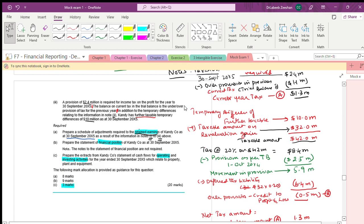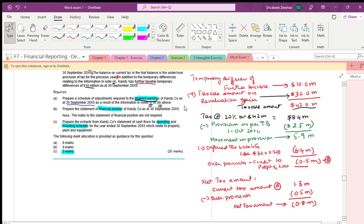Now, on this 0.5, what is the current year tax amount? 1.3. The over-provision is how much? 0.5. How much tax do we have to pay during the current year? 0.8. This much we have to make specific about the movements of the things that have happened.